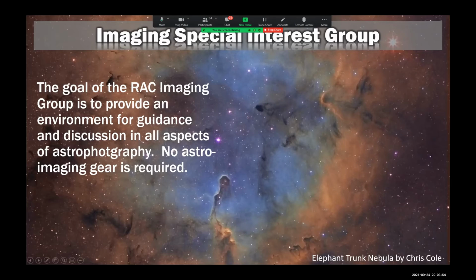And again, big thanks to Chris Cole for providing the background shot here of the Elephant Trunk Nebula.